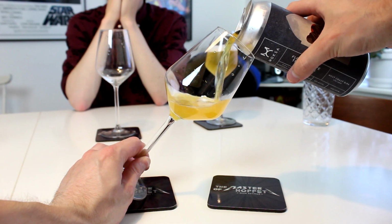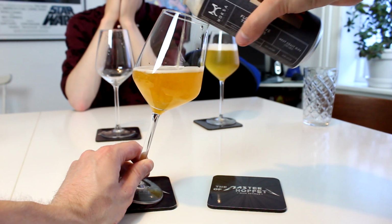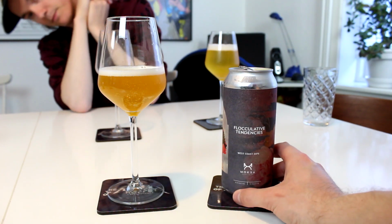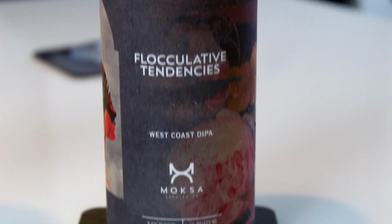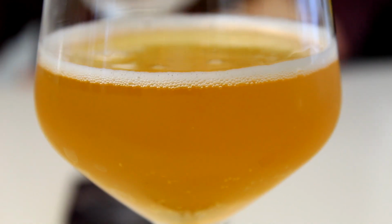This is really good. Flocculative Tendencies, the double IPA. Let's check it out. This is 8%, and this is Citra and Simcoe hops. It looks more hazy, and I wonder why it's called Flocculative Tendencies. Maybe it's because the yeast didn't... it looks like a beer that is not completely clear, and flocculation has to do with how clear the beer looks, like how the yeast drops out in fermentation.